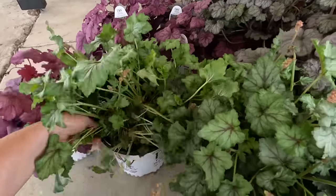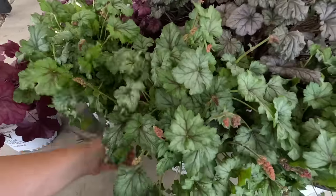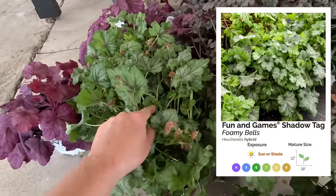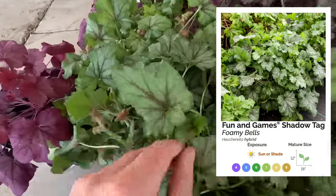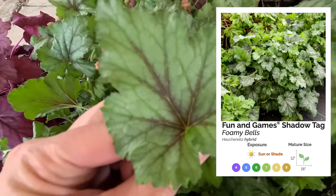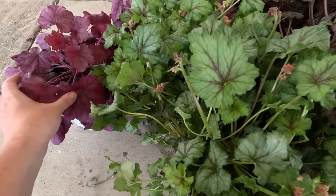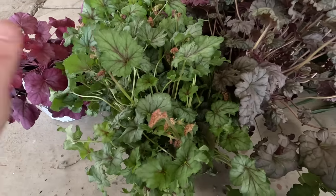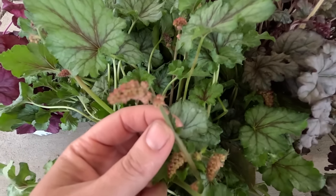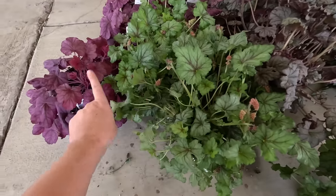This one is a new one. This one is for 2025. Let me find a tag. Okay, I cannot find a tag on this one, but I know it's called Shadow Tag. Hookerella Shadow Tag. It has these beautiful green leaves with burgundy veining. Isn't that the prettiest thing? And I thought it brought in the Wild Rose Hookera over here. So this is a Hookerella. I think I said that. It does get beautiful pink flowers that are starting to come already. Very exciting. And I just thought it was so pretty with this.